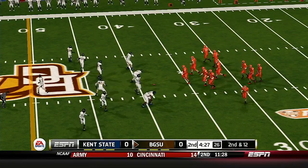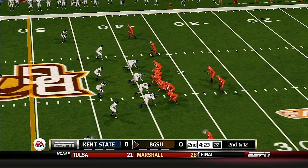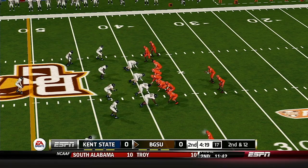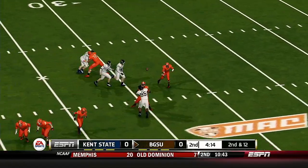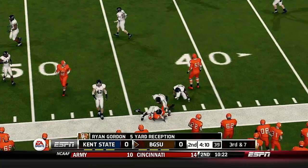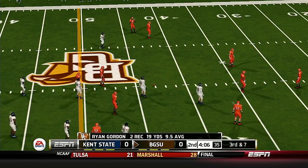From their own 38-yard line, it's second down. Set up a little screen, gets it to his tailback, brought down at the 43-yard line. Gain of five on the play. That makes it third and seven.